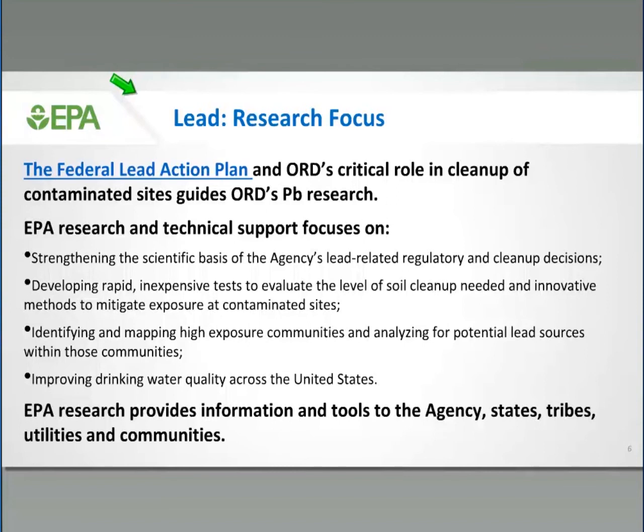I'll summarize our research focus, and then we'll go into a little bit more depth. As I said at the outset, ORD has provided direct scientific support of updated rules under TSCA and SDWA in 2019, and is updating and has updated blood lead models used for site-specific determinations. ORD is aiding in the implementation of CERCLA by making soil tests less expensive and more rapid, and developing innovative methods to mitigate exposure at contaminated sites by reducing bioavailability. We're working with EPA's regions and states to identify and target potential lead exposure sources in communities with children with elevated blood lead levels. And we're working to improve drinking water quality across the United States by developing methods to identify lead service lines, evaluating corrosion control treatments, and providing technical support to mitigate lead issues in water distribution systems.